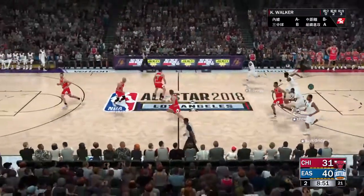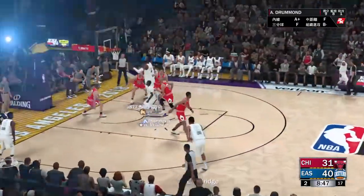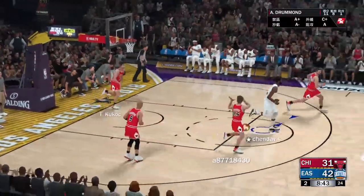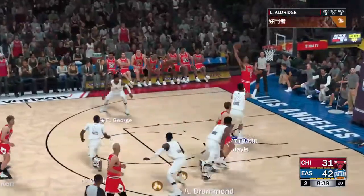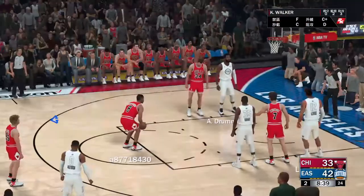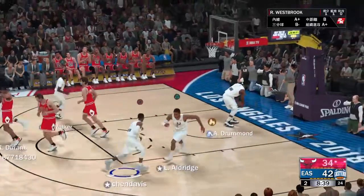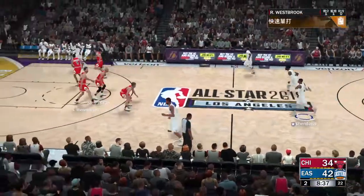Ron Harper, he's checked in for Chicago. And they continue to control the run. And it's Drummond with the jam. And the feed from George couldn't be better. The timing, the placement, everything about that dish was pinpoint. And he didn't do anything fancy there, but didn't need to. Nope, his only concern right now is getting the points on the board. And I don't mean style points.